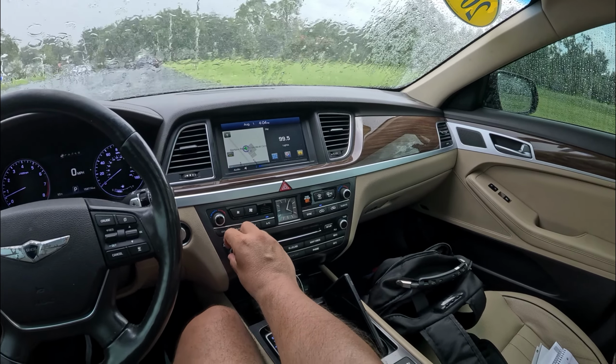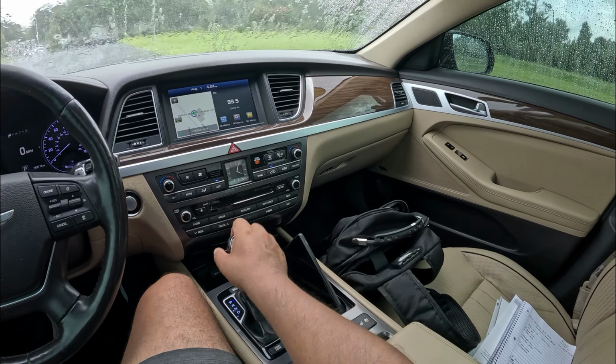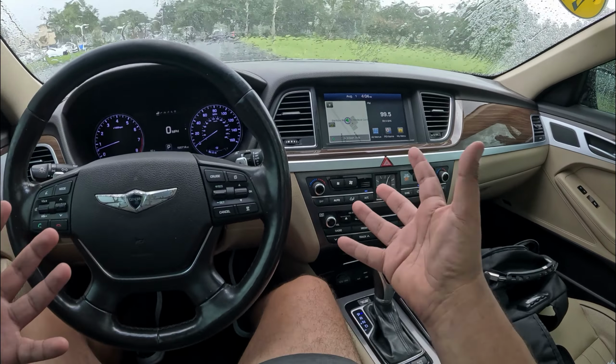That sounds pretty good, to be honest. Pretty good sound system. As you can see, it's got dual zone AC. We got an analog clock right there, which gives a little bit of elegance. Pretty good. I really like the way this car is. Lots of features for the money.